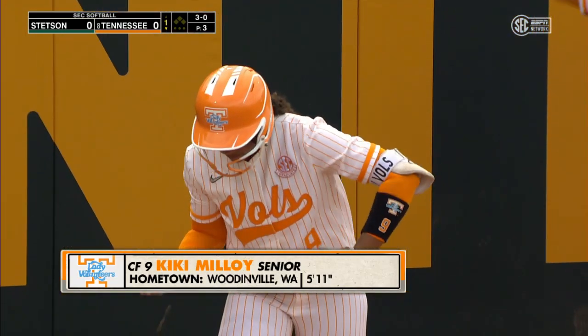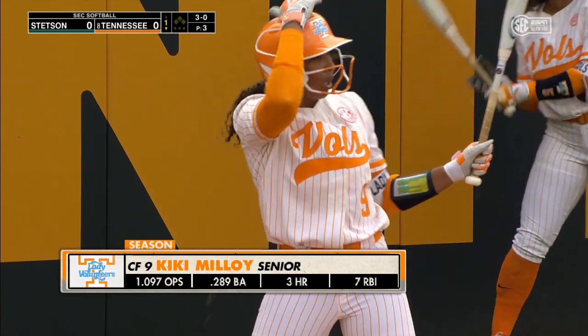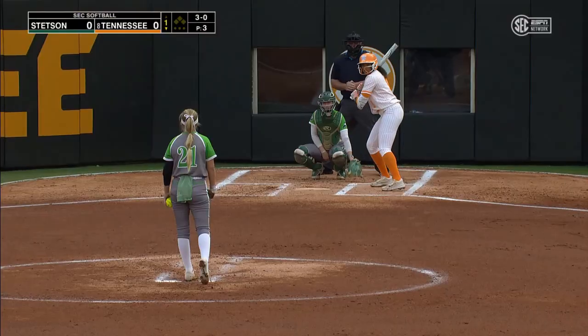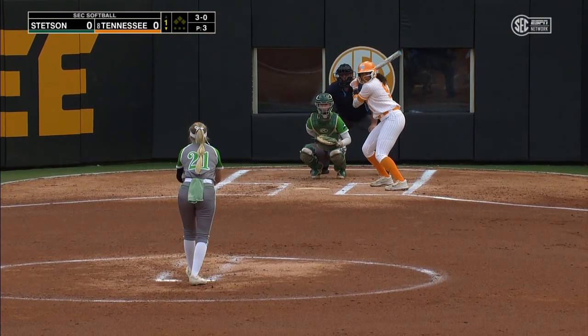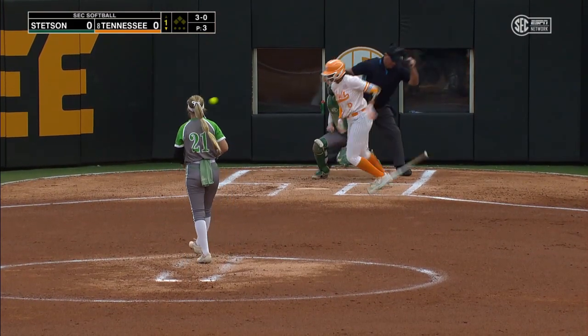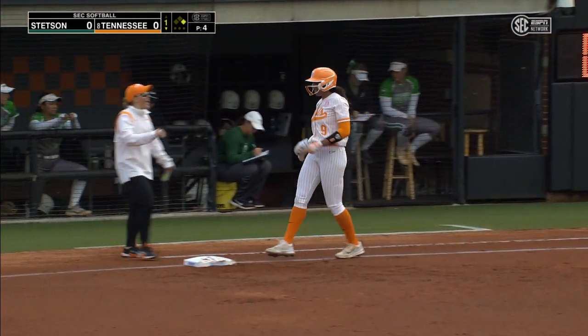Malloy, the All-American, back for a fifth season, was really never in doubt. And she is now the home run queen, 58 and counting, the highest mark in program history. 3-0 pitch is off the shoulder. And Malloy works her way aboard to begin the bottom of the first.